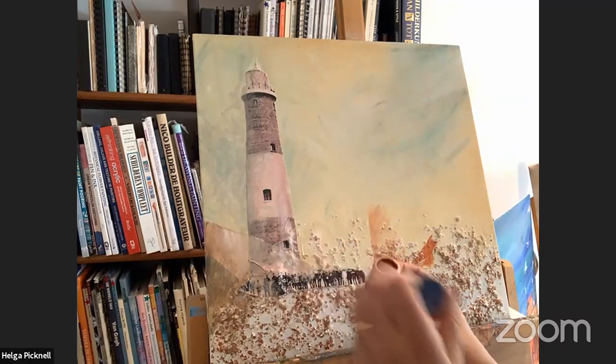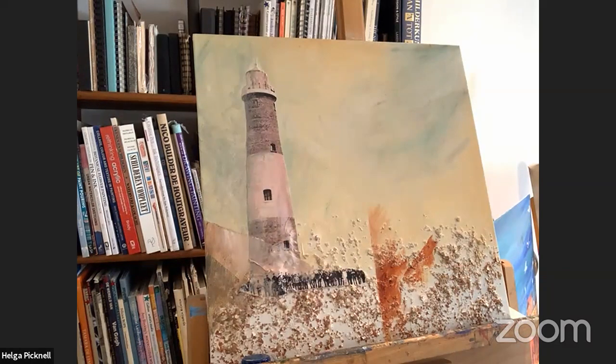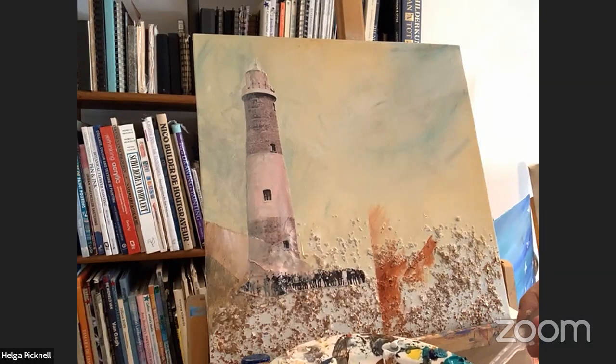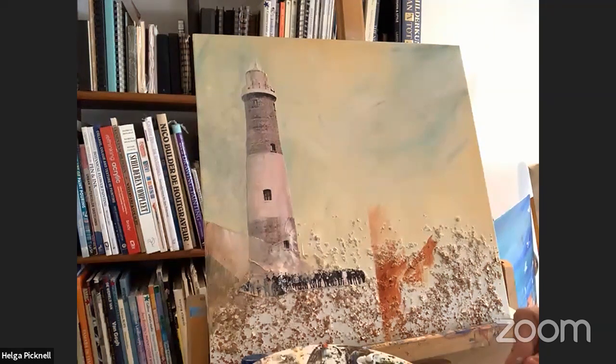So it's a powder, and you can dilute it. So if I put it on my palette, you can add a teeny little bit of water. You can dilute it, so then you actually just have a fluid, which is copper.